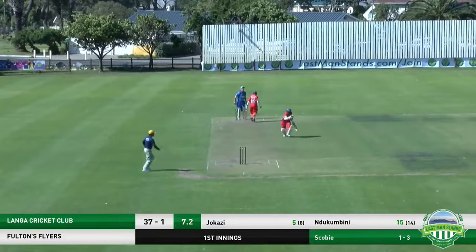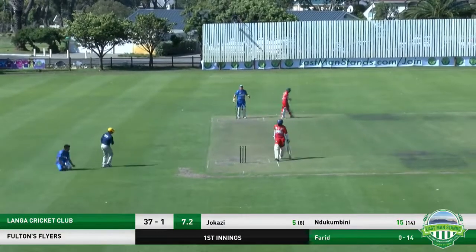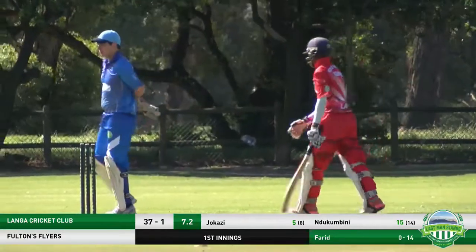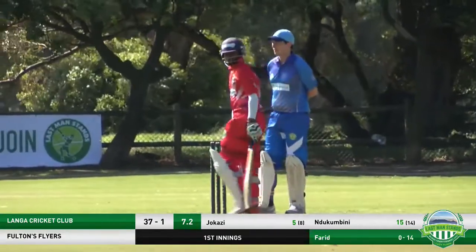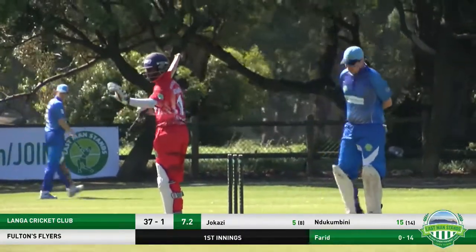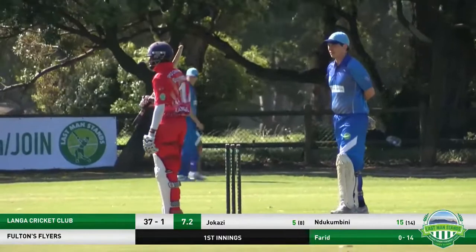And this is Kazim Farid having a shy at the stumps, but he was sent. The batsman was sent back. It was Nkumbini who was sent back, much against his better judgment.